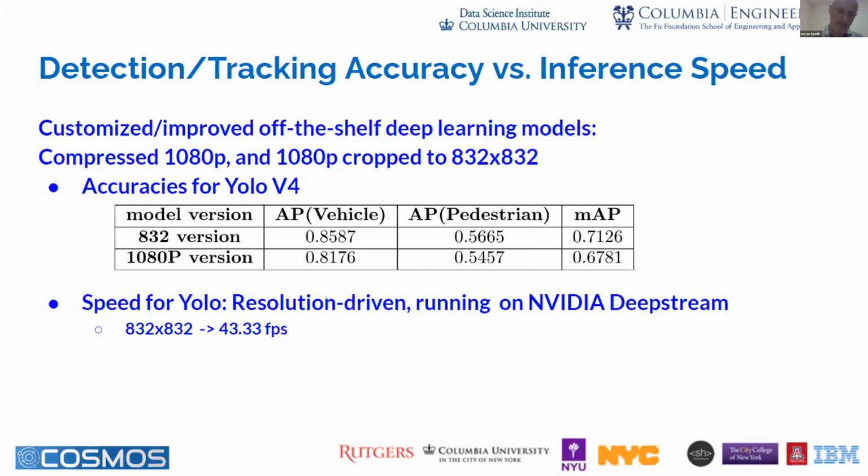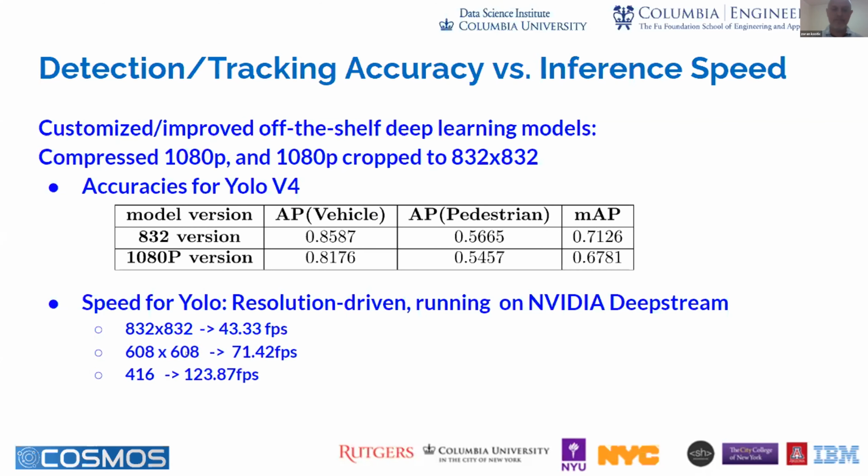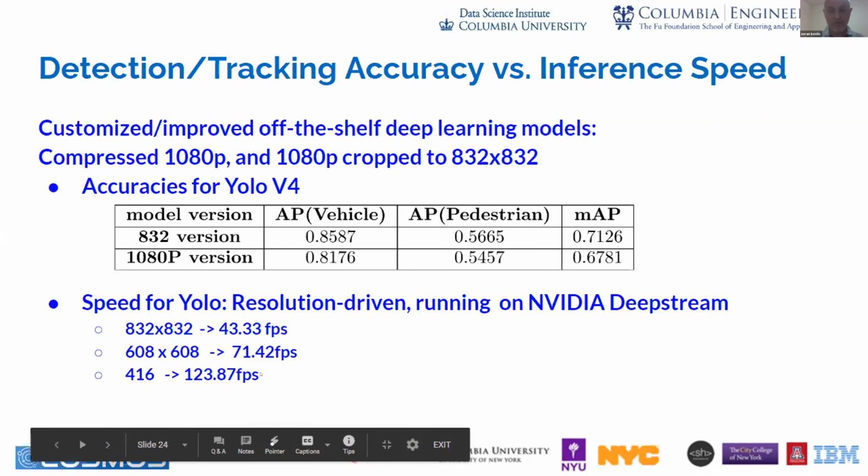And we implemented various things in NVIDIA DeepStream. So this indicates here that we can run 832 by 832 resolution at about 40 frames per second, which means that we're better than 30 frames per second. So that is, however, strictly for purposes of object detection and tracking. And then we can run faster for a little bit lower resolution, and even faster for lower resolution.